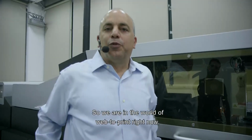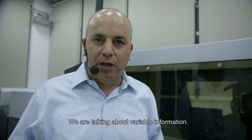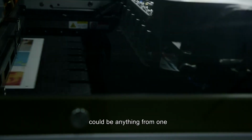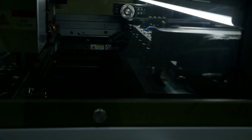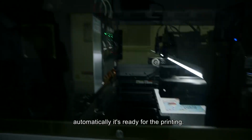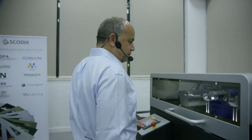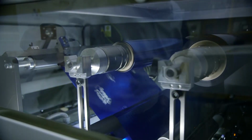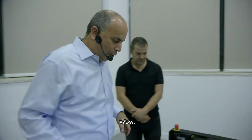So we are in the world of Web2Print right now. Web2Print, we are talking about very, very short runs. We are talking about valuable information. We are talking about personalized. We can see the greeting cards as they are printed right now. The run length, when you're talking about Scodix, could be anything from 1 to 500 or thousands, whatever you choose. The system is so flexible that automatically it's ready for the printing, and we are ready to go into our foil unit and to our stacker to see it as it's printed with the foil. And we can go to the stacker and see the final result. Wow.